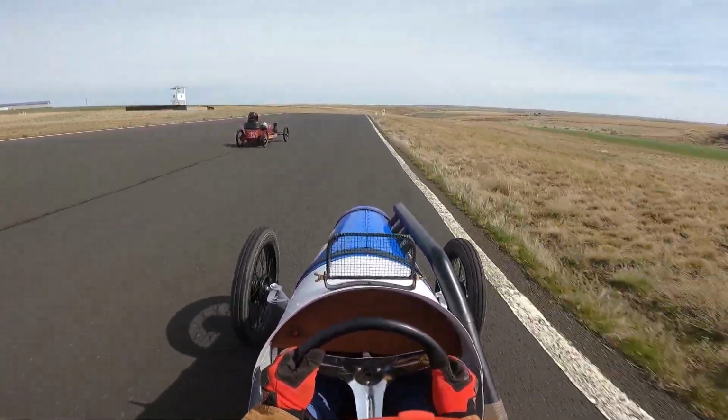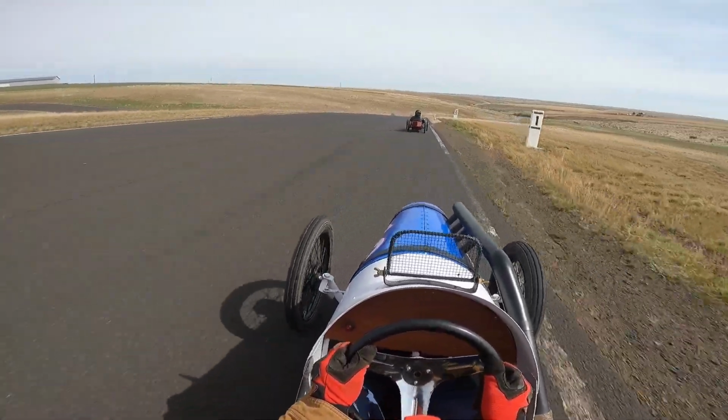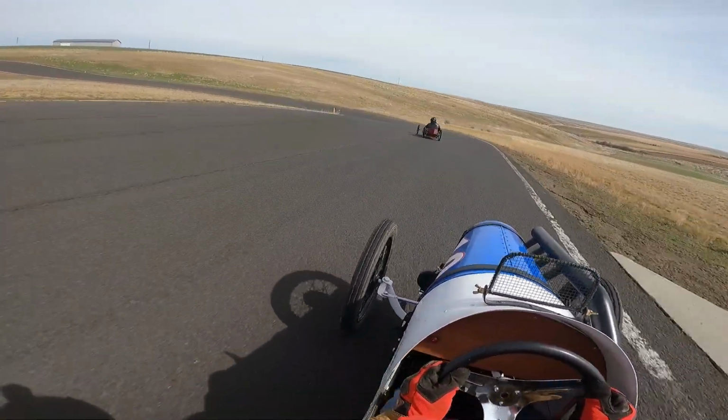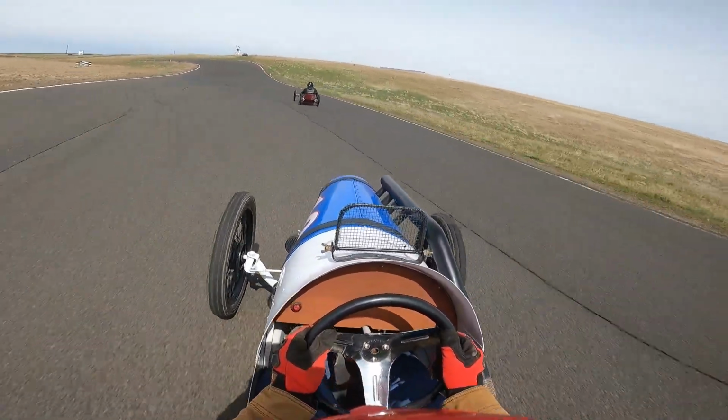So this is only our 2nd lap. It feels like we've been racing longer than that, because, like I said, we were out there for almost 3 laps prior to actually getting to race. So this is that other tricky little turn, and this big radius coming up.